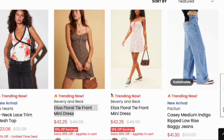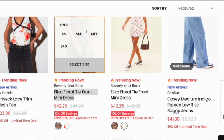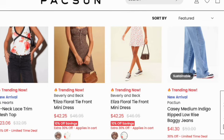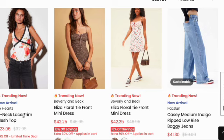Can we add it from here? Let's see. Quick shop. Oh, that's good. If it's small and too bad, please get away from me. Alright. LA Hearts V-neck lace trim.